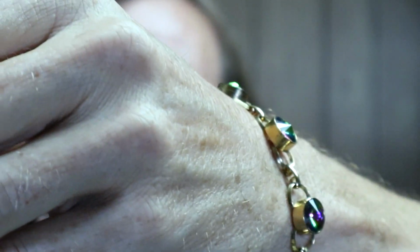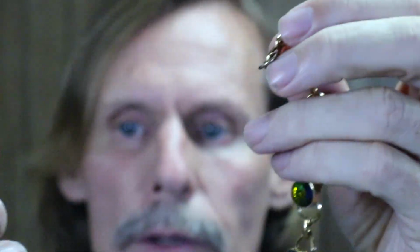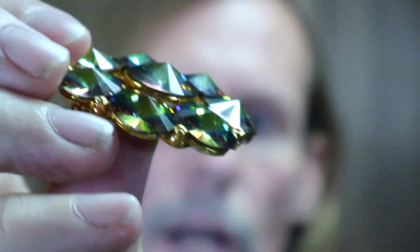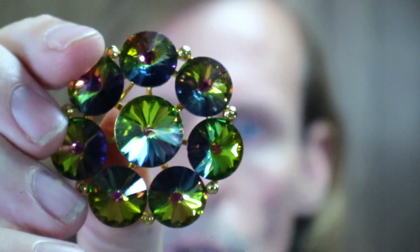But they're very nice. The bracelet has reasonable length. It's actually big enough around for my wrist, which means it's about 6 inches. And the colors are just really fun. People really enjoy these stones. The Rivoli is this shape where it almost appears to be upside down, but it's the way it's faceted. These are going to start at about $35 for the set of 3.